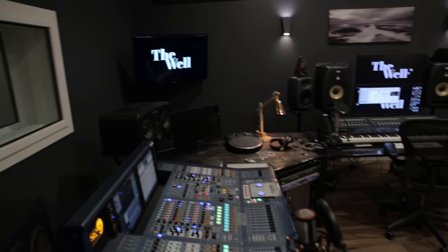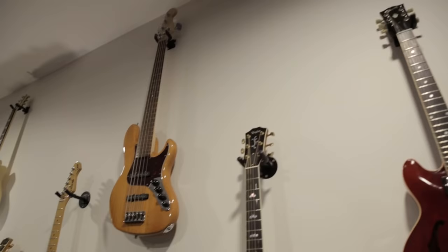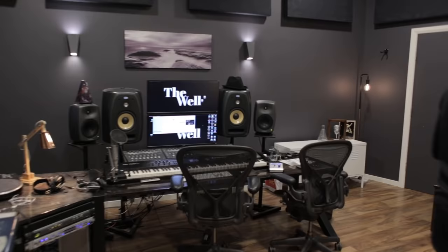This is where we do the albums. This is where we record all of the albums. This is where we record the WoW. And then if you look here, we've got the guitar wall, which is very cool. A lot of guitars. This is not even all the guitars. We've got more guitars, but this is just some of them.